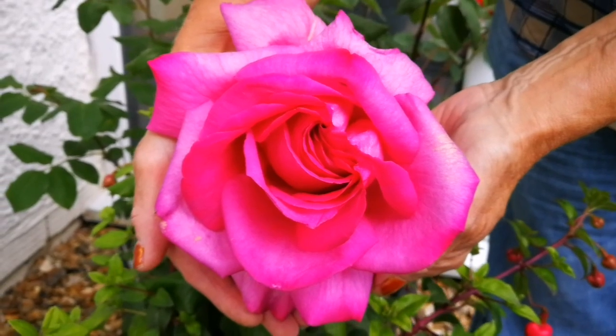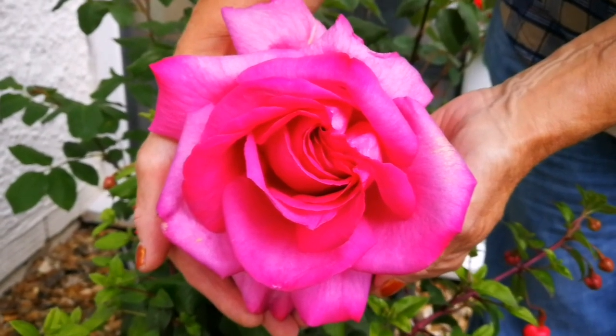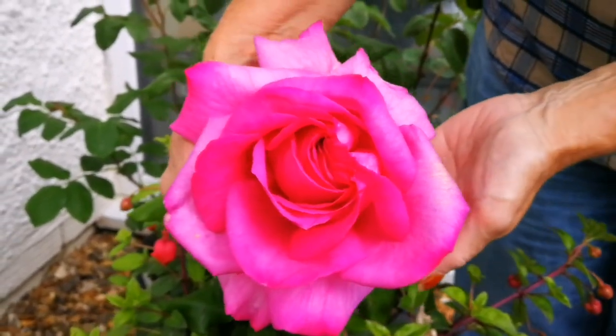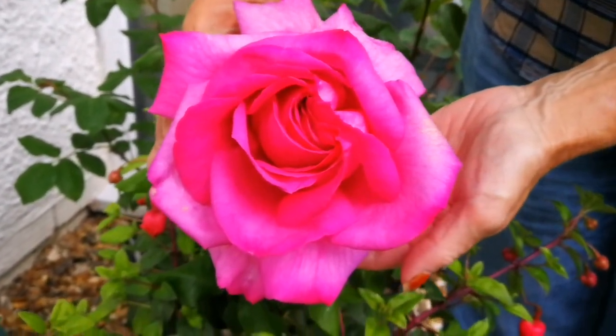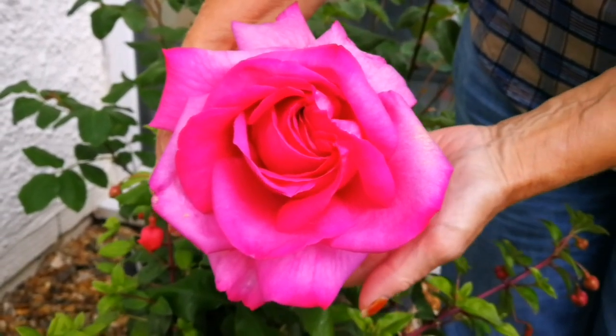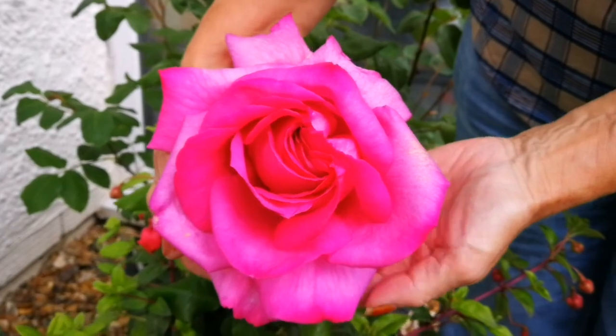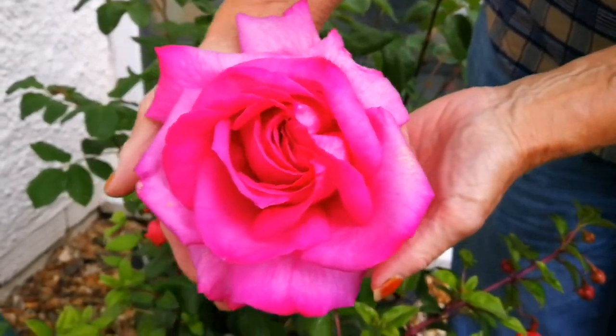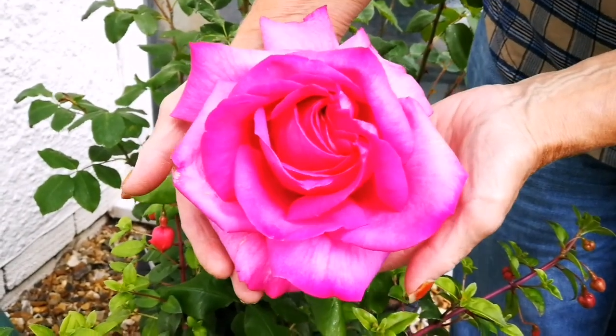This Buxom Beauty rose is huge. It's gigantic. It's the largest I've ever seen probably. My hands, I take about a size 6 to 7 glove. And it's too big to be held in one of my hands.